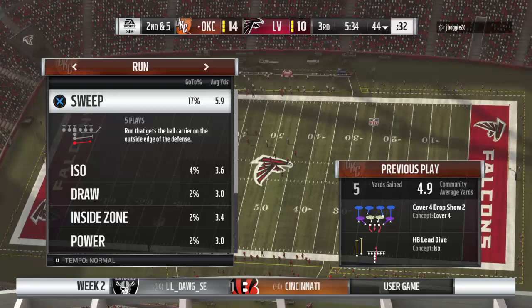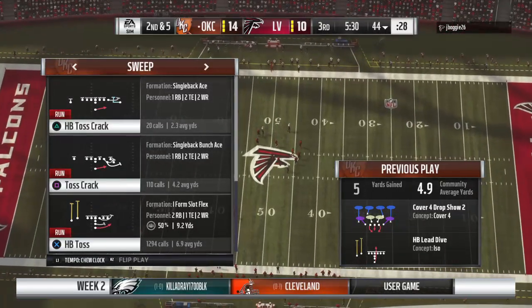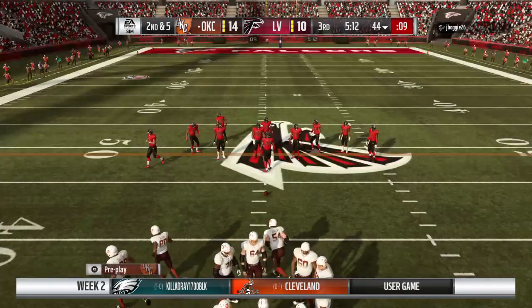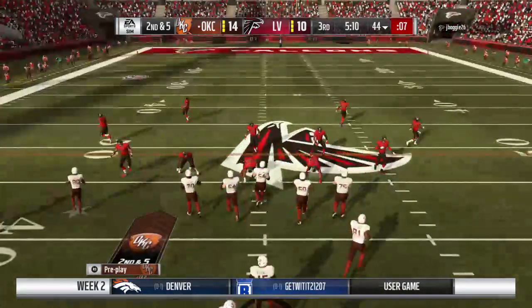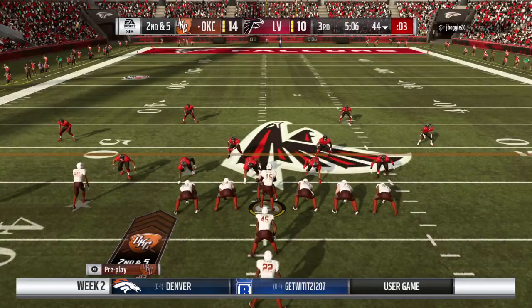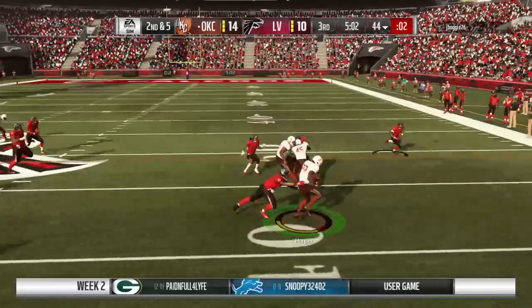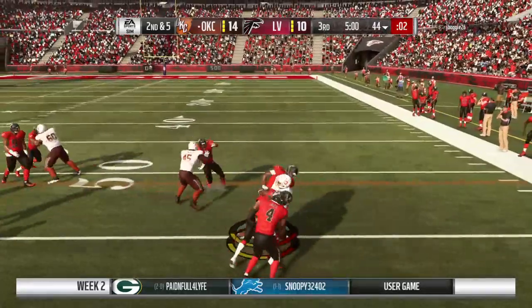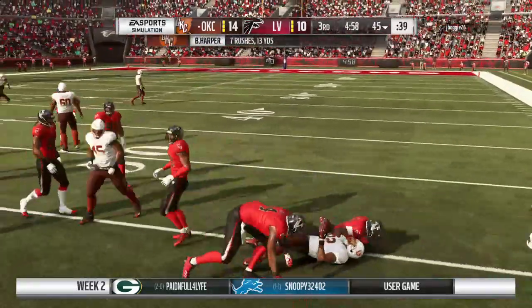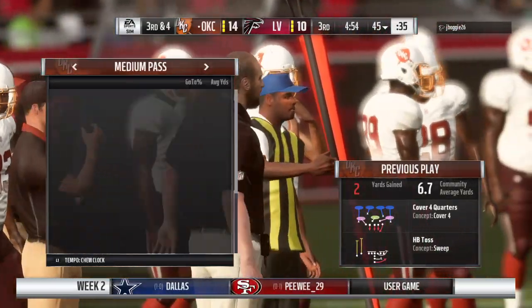Tough first half for him, unable to put up the numbers he's used to producing. But with a guy like him, you and I both know it just takes a couple of explosive touches for him to make an impact on this game and on the stat sheet as well. Now they'll run it on the toss. Bust through the tackle. And he'll take this one up close to about the 45. 2 yards on the carry there, and it's going to lead him to 3rd down.